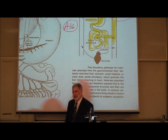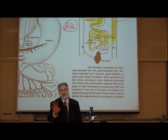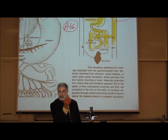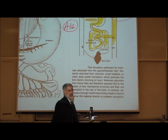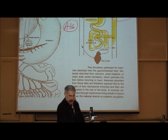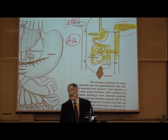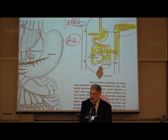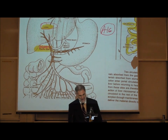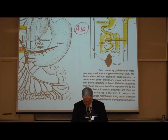Similarly, the same thing is true with the rectum. Some of you are thinking, whoa, what do you mean the rectum? Who's absorbing anything from the rectum? These are called suppositories. Some medications are pushed up the butt and absorbed into the rectum, and again, they enter the bloodstream, go into a vein, and are carried directly to the heart. They do not go to the liver. So only those things absorbed from the stomach and intestine, but not from the mouth or the rectum.